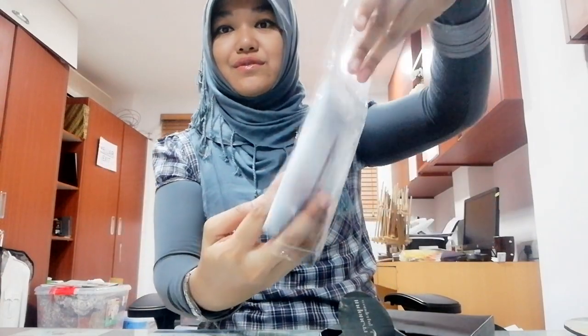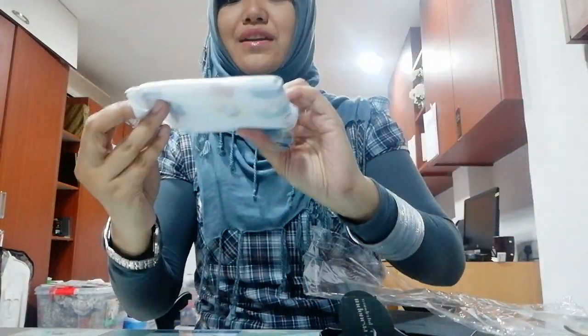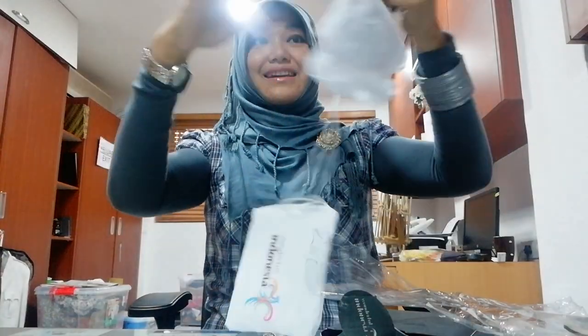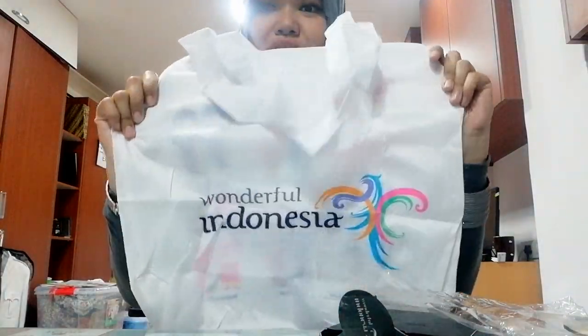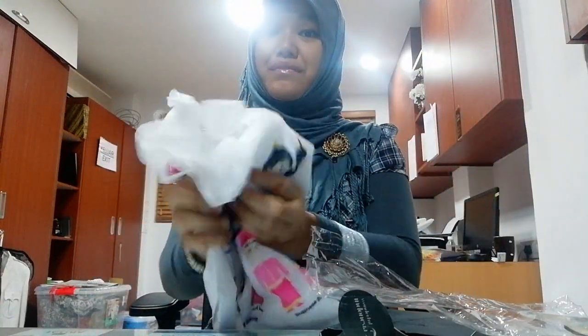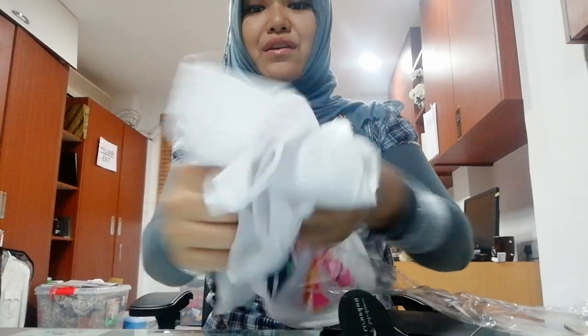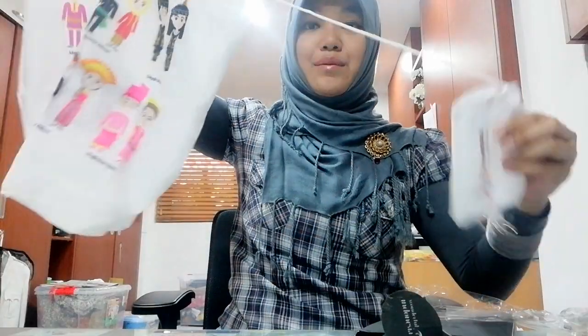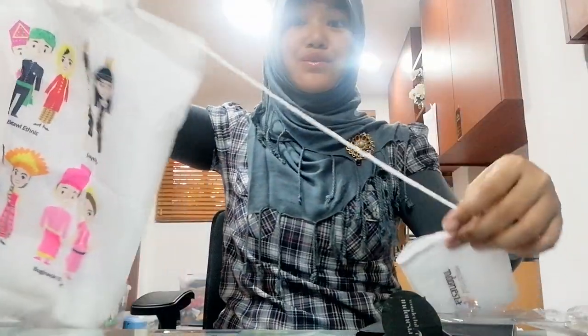Let me show you. This is actually a kind of shopping bag. This is the button here. Again, Wonderful Indonesia. It's attached like this, and inside there's a shopping bag with all the costumes I mentioned from different provinces. Yes, the material is polyester. Very convenient, very lightweight, you can see. And the pocket is attached to this, so you won't lose it anywhere.